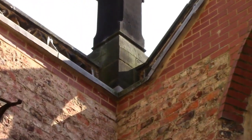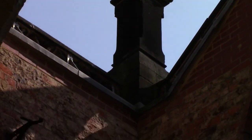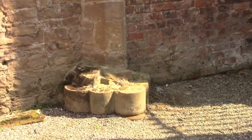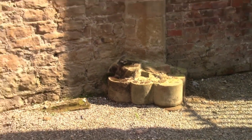But it's these things that get me. These things that get me with all these churches. It's part of the original supporting for the stained glass windows, which are a later addition. Looks like there's been a lot more sturdier column there.